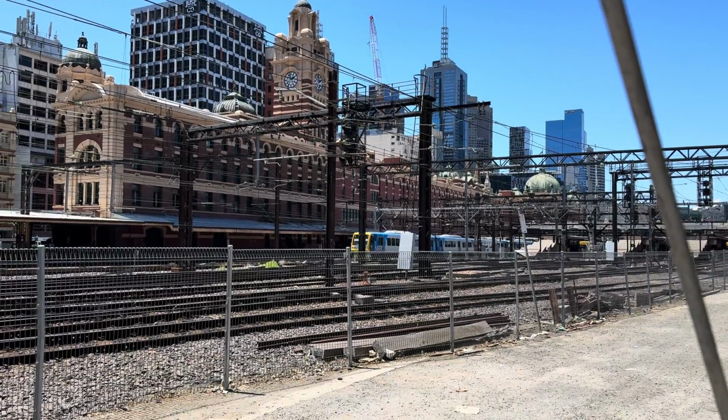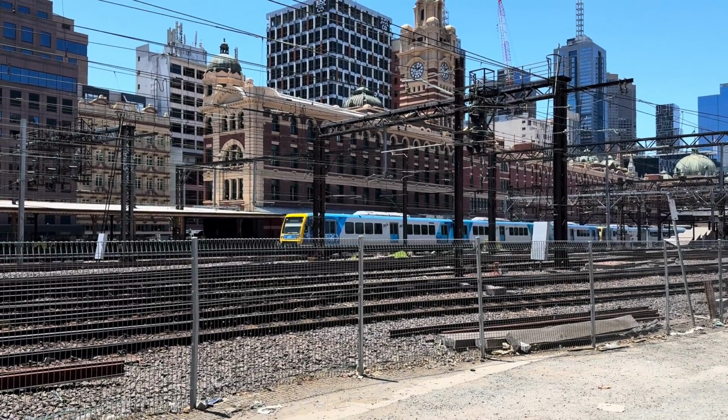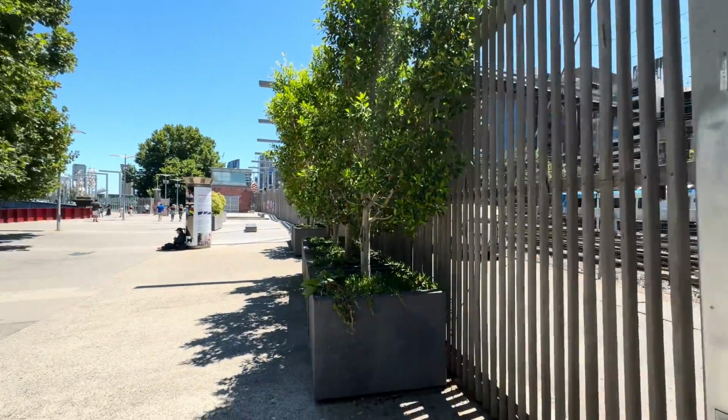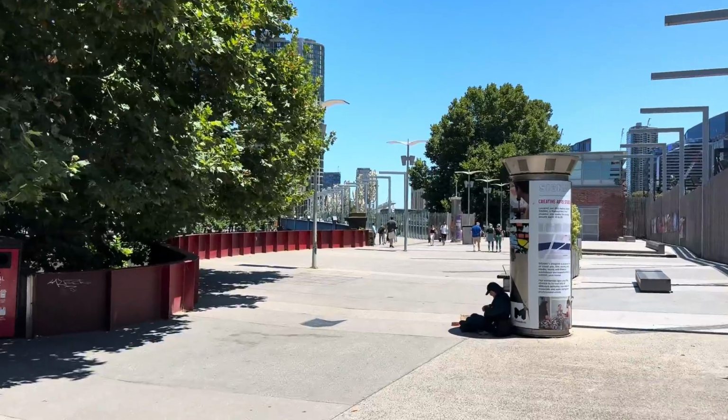So this is the famous Flinders Street Station in front of us, and this is where the trains would have left from to go over the bridge to St Kilda, and we'll show you that very soon. There's a train leaving Flinders Street Station on its way to Southern Cross Station right now, but this is the bridge that I was talking about.